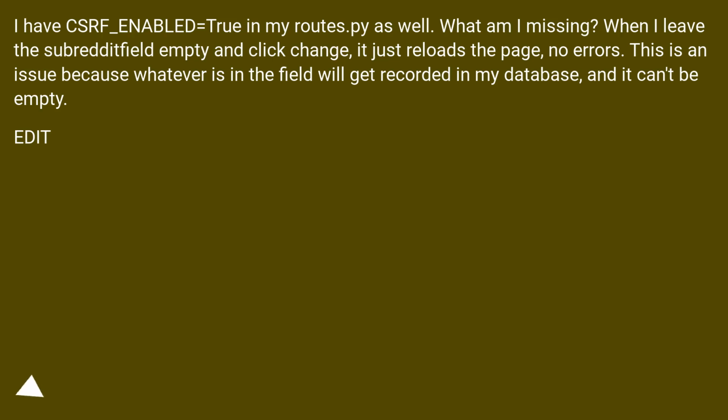I have CSRF enabled equals true in my routes.py as well. What am I missing? When I leave the subreddit field empty and click change, it just reloads the page, no errors. This is an issue because whatever is in the field will get recorded in my database, and it can't be empty. Edit.